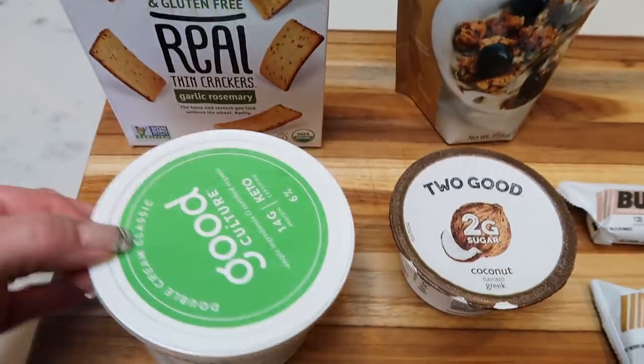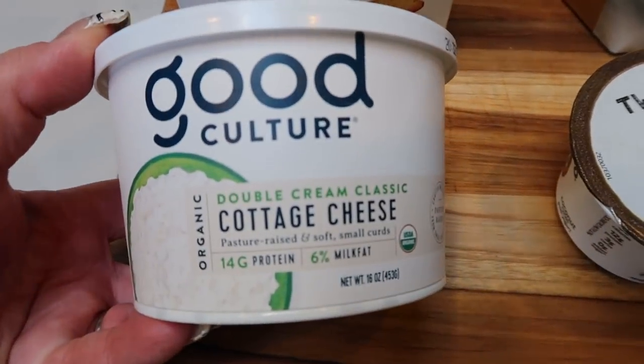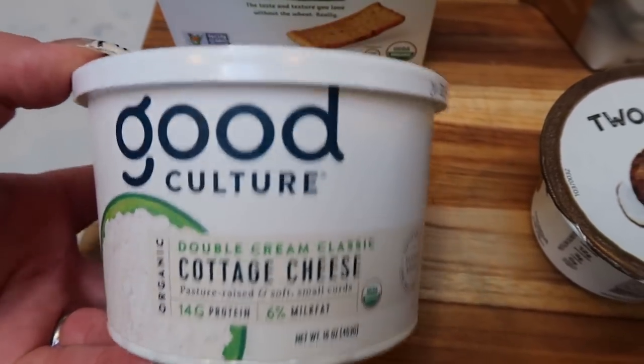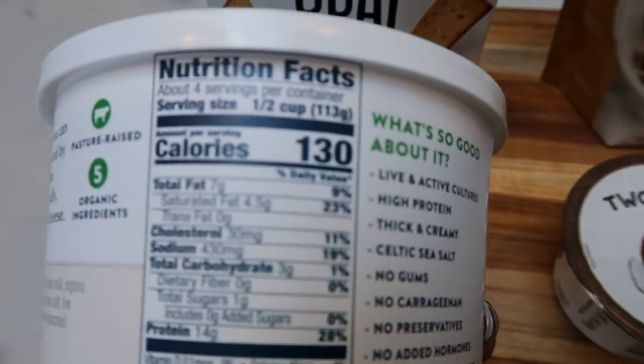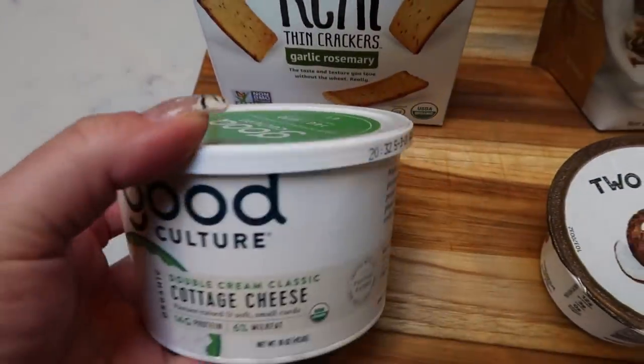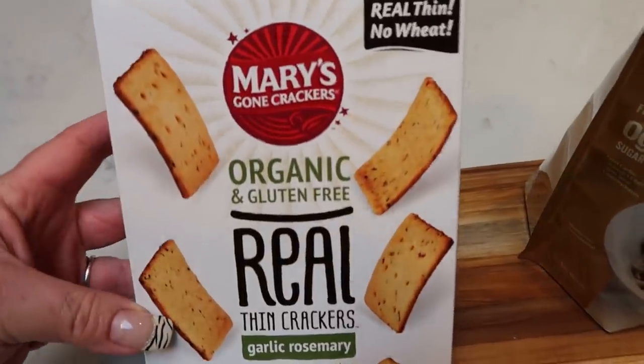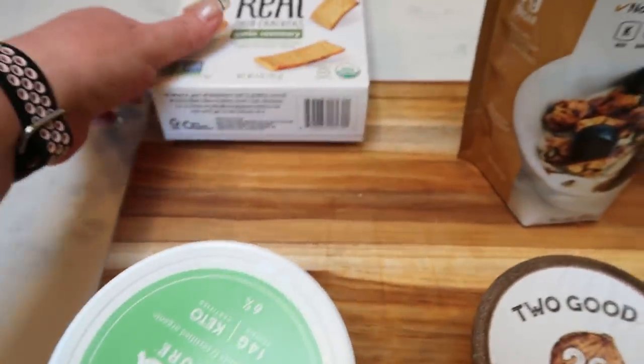And I like to dip that in my Good Culture cottage cheese. This is the really full fat double cream classic cottage cheese. I believe this is 4 smart points for half of a cup. So I'll usually do half a cup of that for 4 points and then 2 points worth of crackers, and it's a 6 smart point snack.